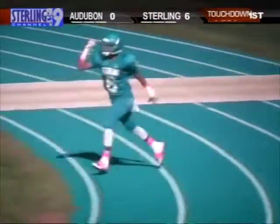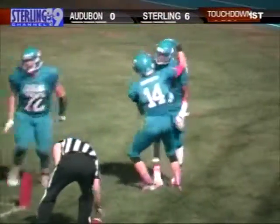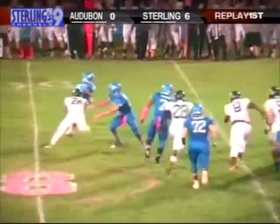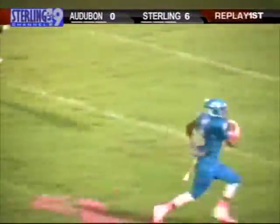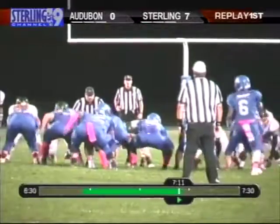Now what happened right there? Obviously Chris Rowe was slowed up, had him stop, but kept going, evaded the defender, would-be tackler, look him go left. What Audubon didn't do was they didn't have any backside seal right here, and Rowe, once he went the other way with his speed, he's just able to outdistance everybody to the end zone. Leads us 7-0.